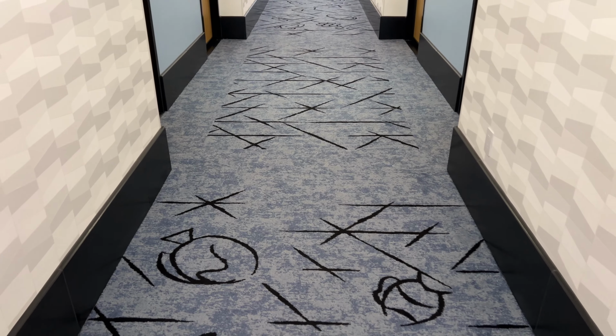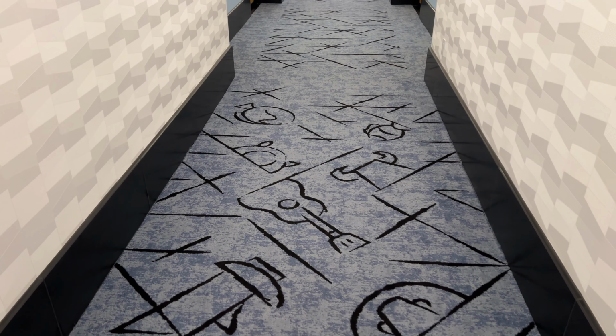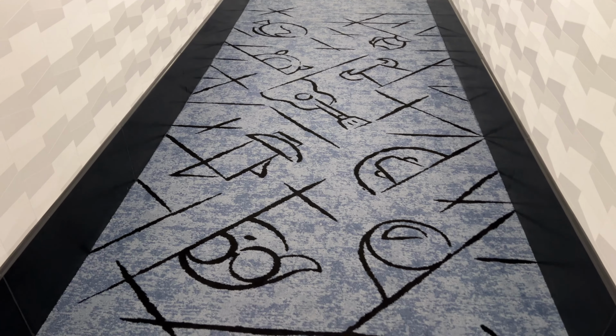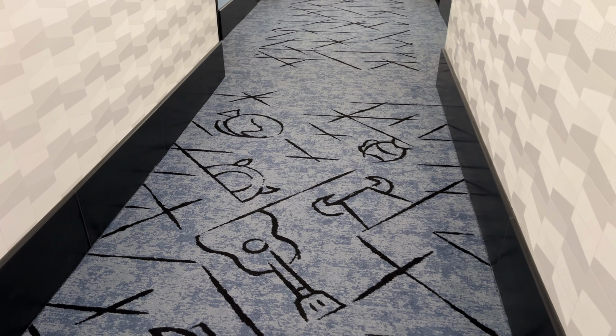Before we head into the room, I just wanted to point out the carpeting out here, how they have all these abstract Pixar characters like Buzz and Woody right there, Sadness and Joy, Mike and Sully, Marlin or Nemo, I guess, and Dory over there. You got the guitar from Coco.